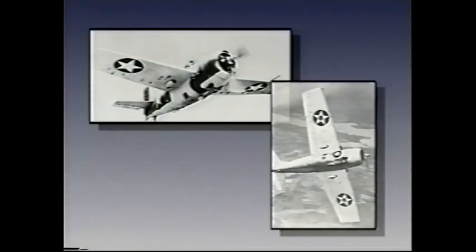While outclassed by the Zero, its sturdy construction and tremendous diving speed allowed Navy and Marine pilots to score victories against the legendary Zero and the Betty bombers. Its exploits are now history, from the early defense of Wake Island through the task force operations in the Solomons, leading up to the Battle of the Coral Sea, and again at Midway.